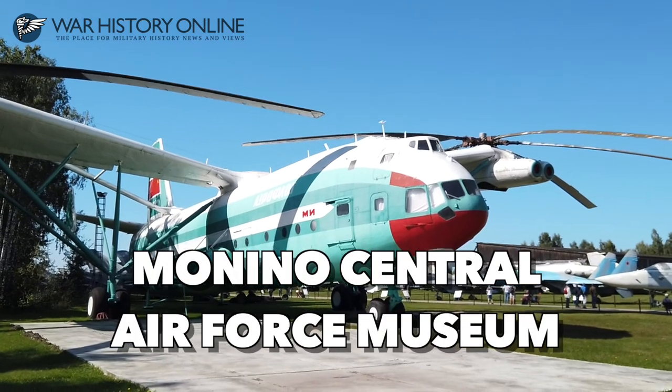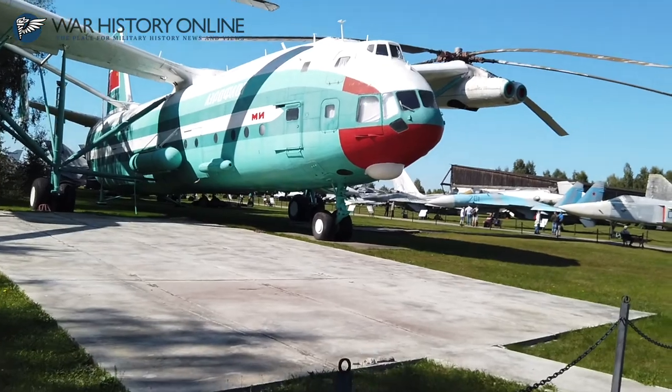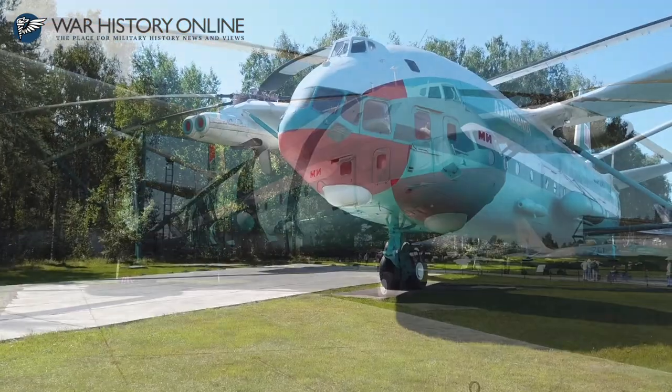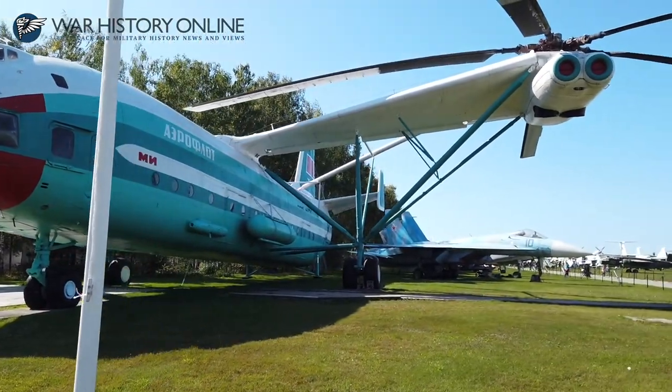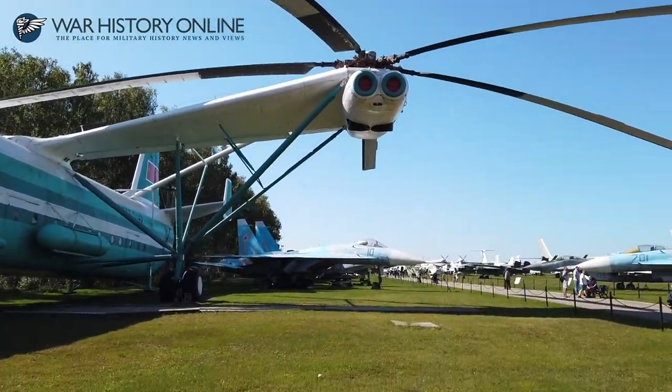So here we are at Monino, Central Russian Air Force Museum, outdoor exhibition, and we start with the Mil Mi-12, world's heaviest helicopter, which actually set the world's weightlifting record that was never beaten, is here at the entrance.